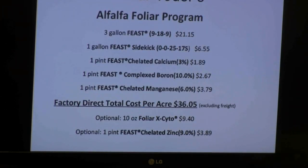Here's Delmer Yoder's program. This is what he uses over in Iowa, and he's had our field day over there for several years. He uses 3 gallons of Feast 9-18-9, a gallon of Feast Sidekick, a pint of chelated calcium, a pint of complex boron, a pint of chelated manganese, and he figures $36 an acre just for that. And then optionally, 10 ounces of foliar Excito would cost you another $9, and a pint of Feast chelated zinc would cost you another $4.